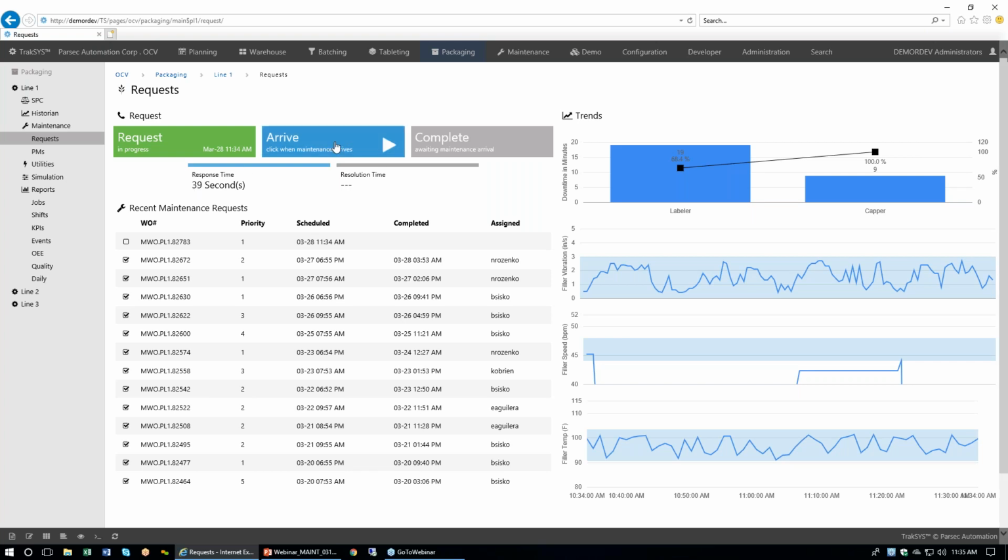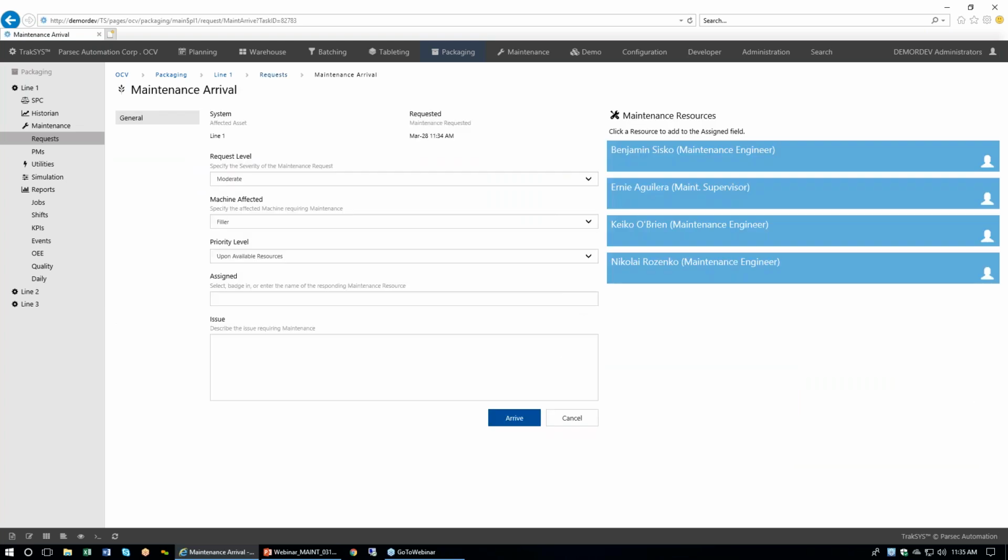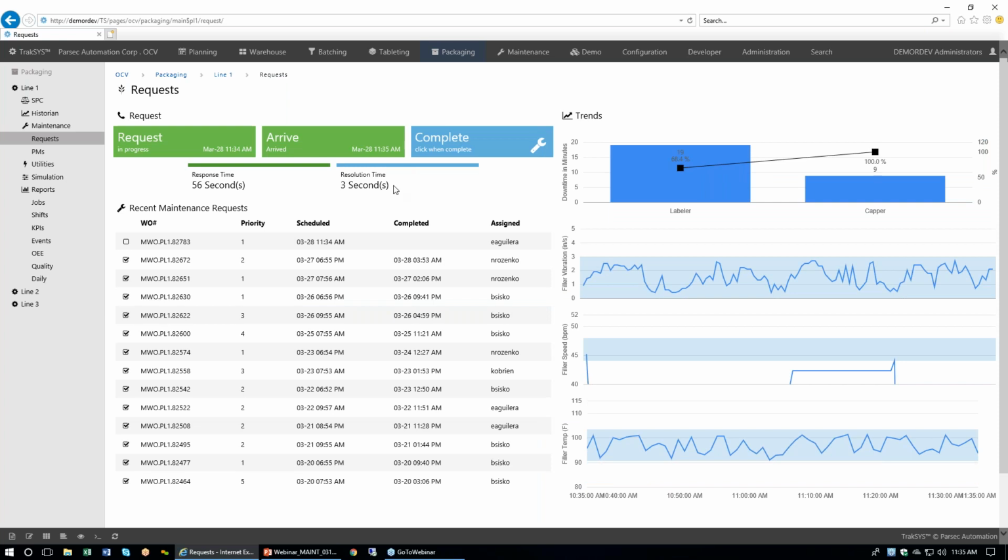When maintenance arrives, we can have the maintenance guy click the arrive button to stop that timer. Now, the maintenance person who arrives can log in as who they are. So click that. That'll assign the login over here to the assigned field, and they can maybe alter some of the information that was put in before, and mark them as arrived. And then you can see a second timer is starting for resolution time. So as the maintenance operation occurs, we're tracking the duration of that, again, feeding all that data back into the central TrakSYS database for analysis and reporting.